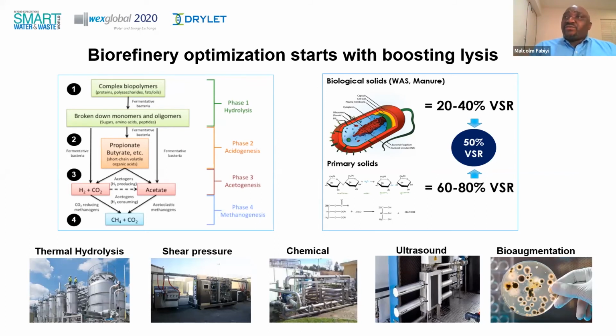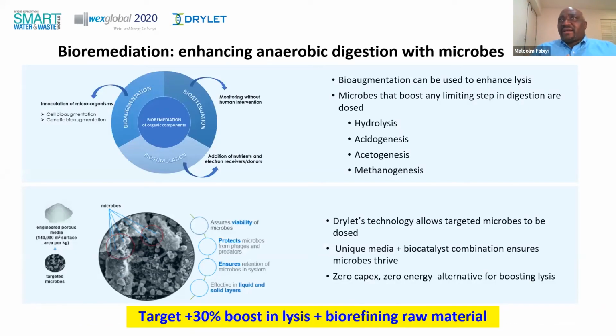But one of the things that we're looking at, like companies like ours, is bioaugmentation. Fundamentally, we're using microbes in these digesters. Can we tweak those microbes? Can we enhance them? Can we make them do more in a given footprint? And so what we focus on in Drylet and other companies like us is basically taking these microbes that enhance the digestion process, and finding innovative ways of introducing the microbes, making them viable, protecting them, and ensuring that they can actually help us boost the lysis process.